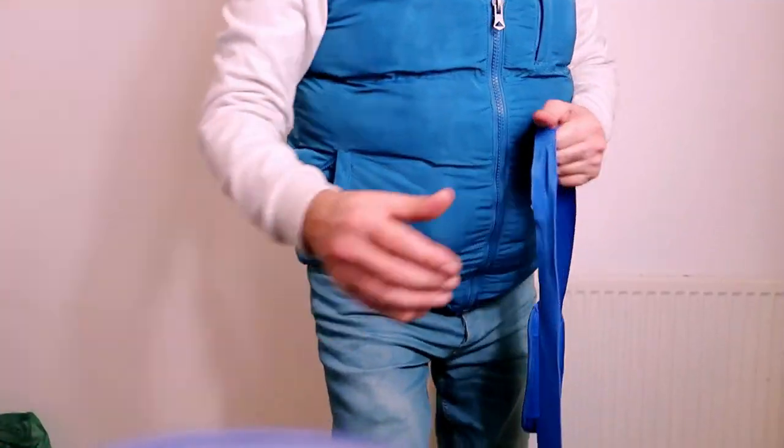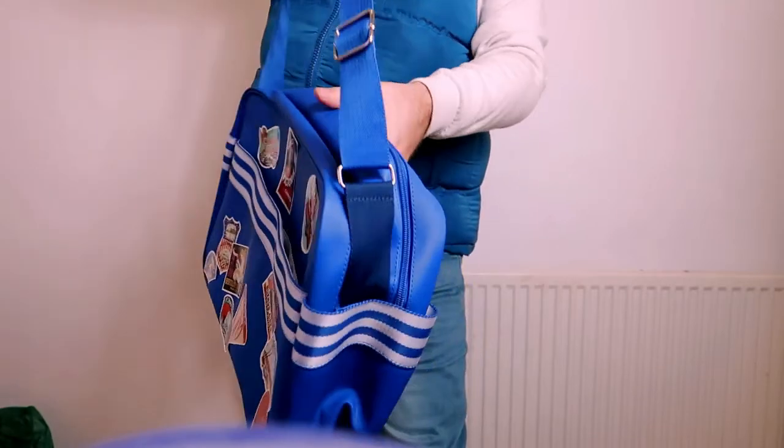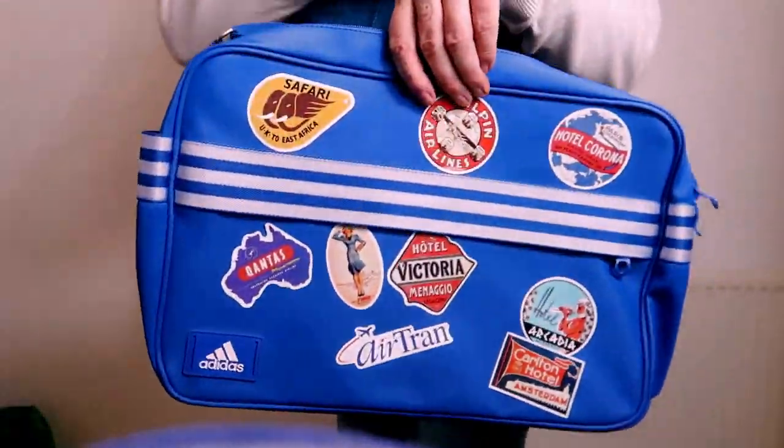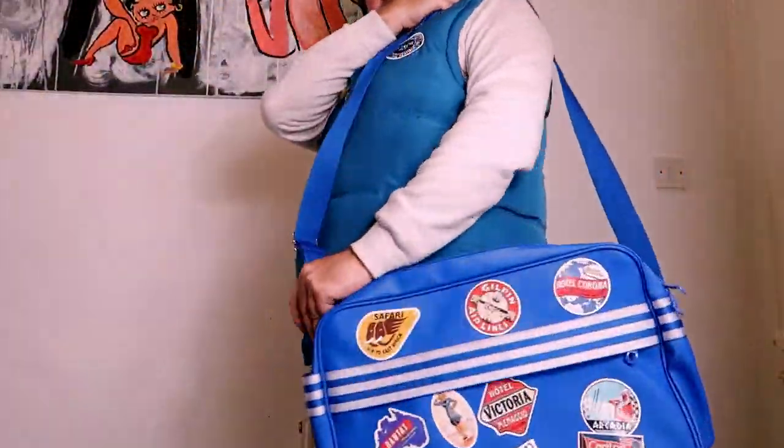Hi guys, I thought I'd show you the finished bag before I go again. It looks quite good. I added more stickers, by the way. It looked better with a wee bit more stickers. So I'll leave the camera down here and let you see it. Good, eh? That was okay. So that's one done, and while I was at it, I'll show you this one. Also done this one.